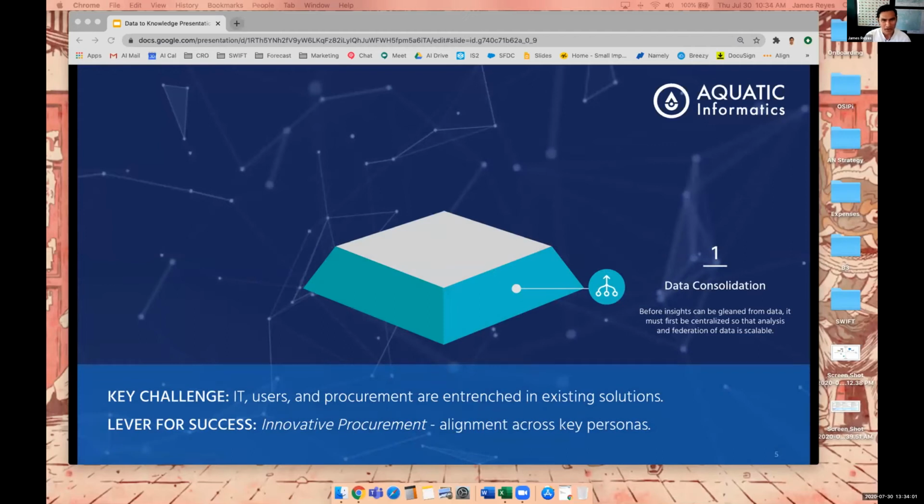Really the first step here is embarking on that data consolidation initiatives. As Hardeep mentioned, before insights can take place, before data analysis can take place, organizations are first centralizing all that data so that they're able to make it scalable. What we found here is that the key challenge is that department silos and data silos exist in the way we're organized today. IT, users, procurement, everybody's entrenched in a set of different solutions. Each group has their own fears, each group has their own priorities, each group has their own preferences that prevent the greater good of that data consolidation.